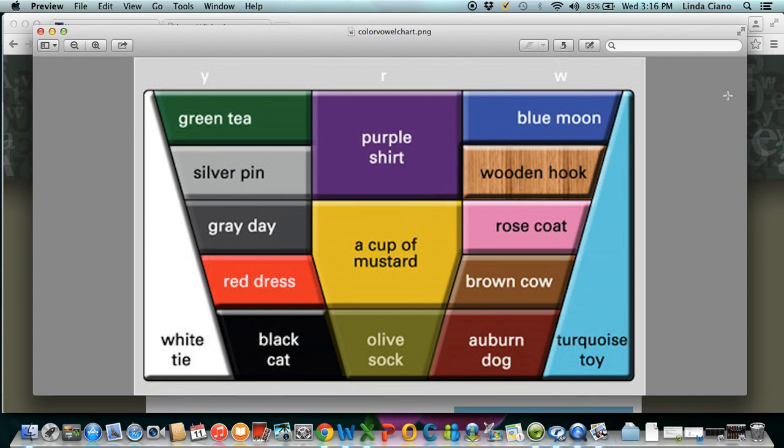And I think that's the closest that they got to being able to show that very long glide. By the way, that's also a color problem because it should actually be turquoise toy, but that doesn't work. But there are no colors with oi apart from turquoise. So, hey, it's not perfect. What else did we notice?